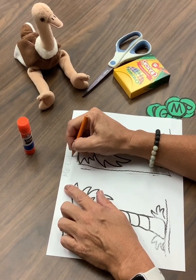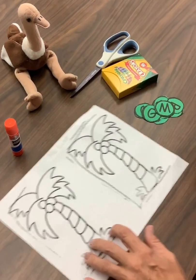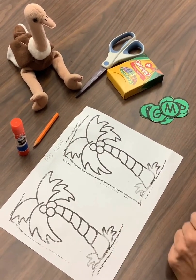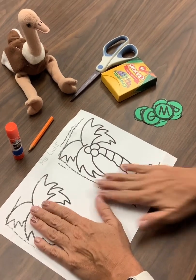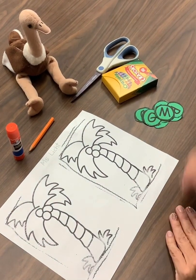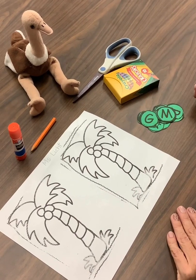Now, we gave you 2 coconut trees because we have a lot of letters today, and so we didn't think they would all fit in one coconut tree. You get to color this if you want, and I'm going to do that when I'm done, but before I color, I'm going to put my letters on the coconut tree.